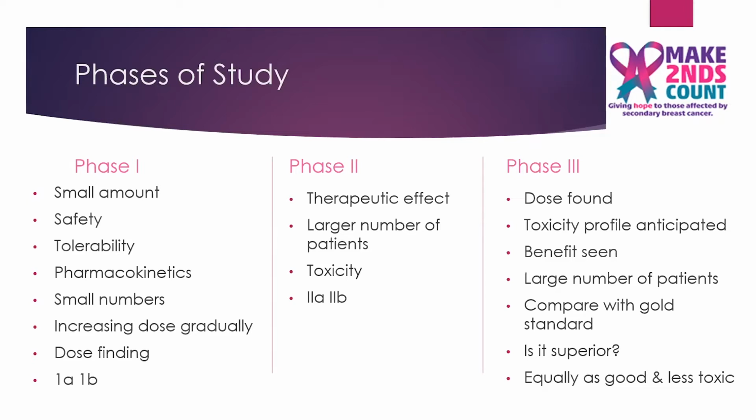But to be able to compare that with our gold standard, we need to have larger numbers of patients. And that's why our phase 3 studies tend to be much bigger. And we're always looking to answer a question within a clinical trial. And usually we want to know, is it superior to our current standard of care? Or is it equally as good, but maybe with less side effects? And we're always clear as to what we're looking for. There is always a question to be answered.